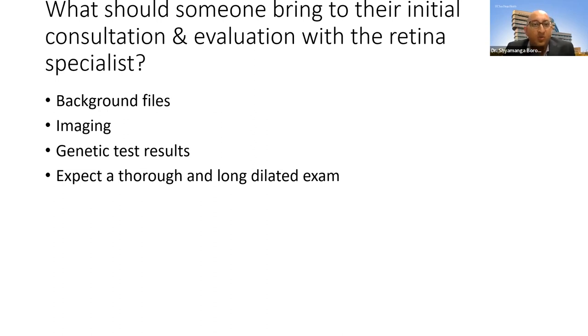But what's important? Well, I think it's useful to get a background, especially of the disease, in terms of having your own history, which will be asked about in detail. If you have background files, then that's useful, but not essential. And background imaging is useful, but not essential, because that gives some idea about questions such as progression or early diagnosis. One thing that would be very important are the genetic test results. If you already have genetic test results, then these would be useful because that would prevent further testing or retesting or a delay in terms of a treatment or going to trials.